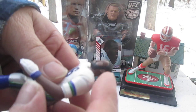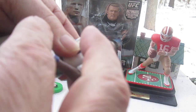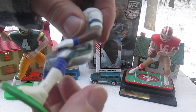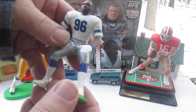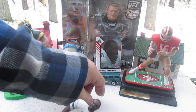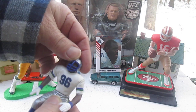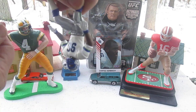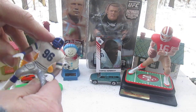Truck going by. Now ready, listen. Nope, no sticking on the left arm either. Waist, no sticking at all. All right, so we got 1, 2, 3, 4 moving parts and the helmet. Does the helmet fit? Yes, it does. And does it stay on? Yes, it does. Very cool, very cool.